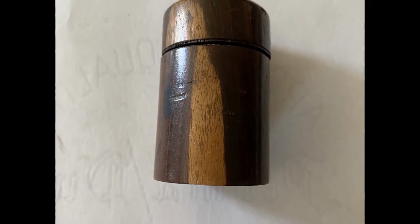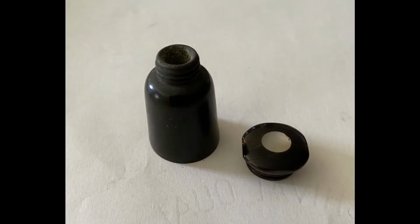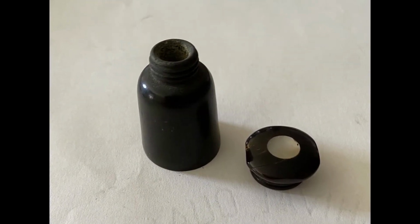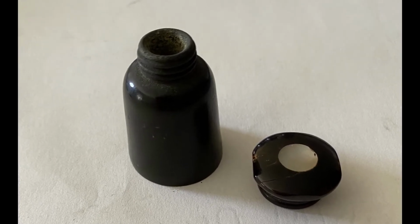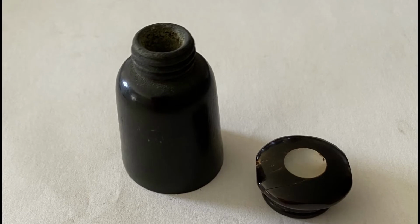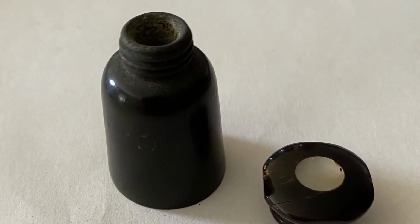The first is made of walnut with a glass liner to hold the ink. The second is also a dark hardwood with a mother-of-pearl disc set in the center of the topper. The second one is missing the glass lining on the interior. This is unsurprising, as the glass liners can often fall out and break.